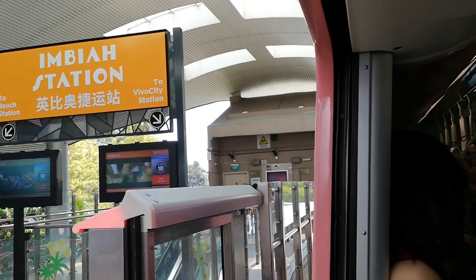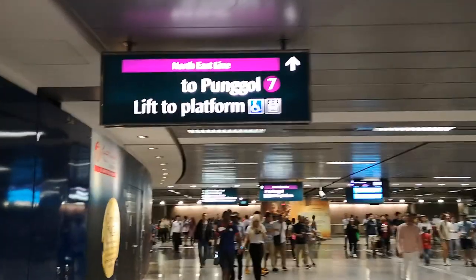Now onto the Sentosa Express or monorail, back to Vivo City and back onto the MRT system back into the city.